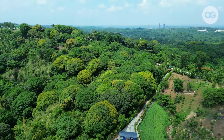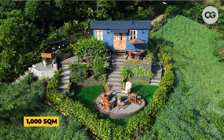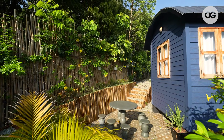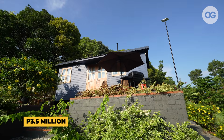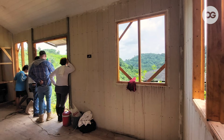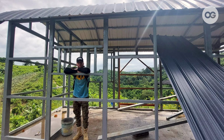So the lot itself here at Sleepy Shepherd sits on a 22-hectare working farm. But the actual developed lot size is about 1,000 square meters, with the hut build being 18 square meters. The estimate for Sleepy Shepherd, the landscaping around it, is around 3.5 million pesos. It took us around 8 months to complete the project. It should have taken a lot shorter. Really, we originally estimated around 3 months to complete, but we were met with many challenges.